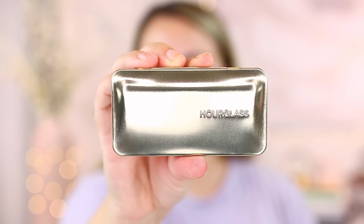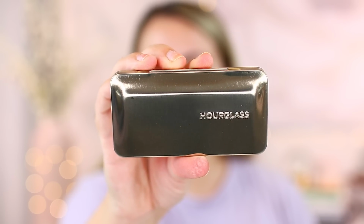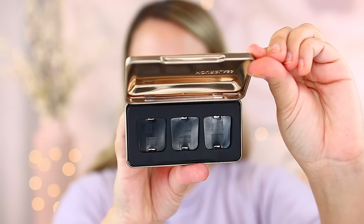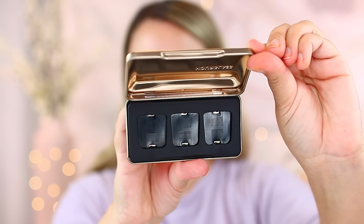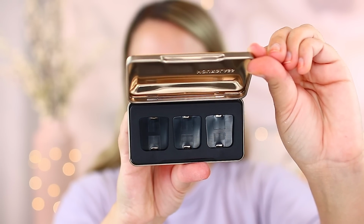There is some good in the madness of all of this stuff. So let's talk about the pros as well from this launch. The cool thing about this is that it is a kind of platinum, sort of like a light gold. It's tin feeling in hand, moderate weight. It does have Hourglass engraved in the side there. And then when you open it up, you have the spaces for each individual shade that you choose, whether you build it or the pre-curated stuff.